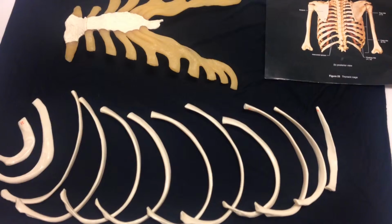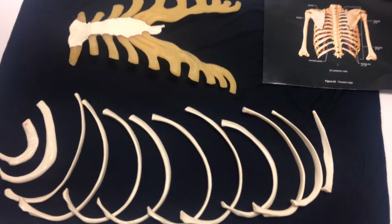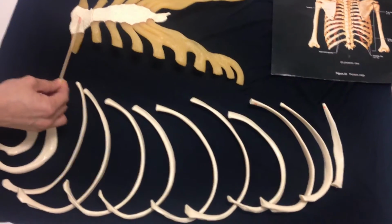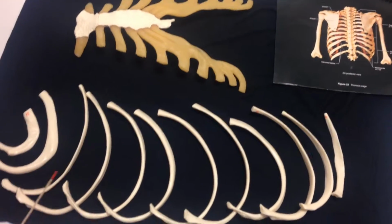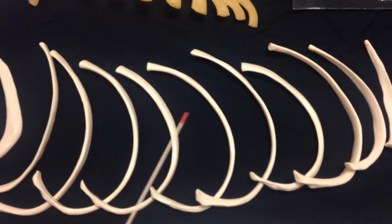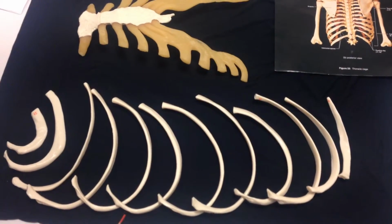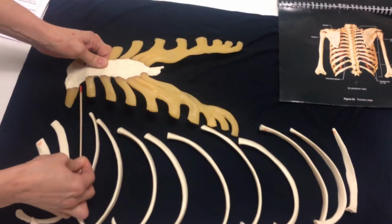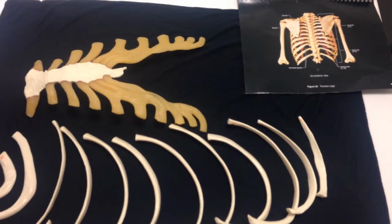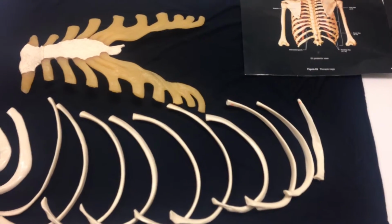The 12 pairs of ribs are classified into two groups, the true ribs and the false ribs. These are named depending on their location and whether or not they articulate with the sternum. The first 7 pairs of ribs are considered the true ribs and articulate with the sternum via the costal cartilage. The 8th through the 12th pair are considered the false ribs.